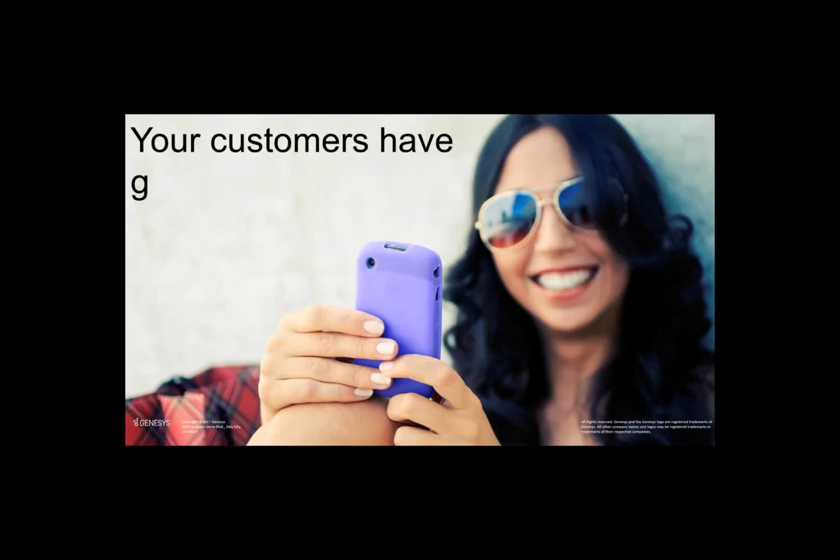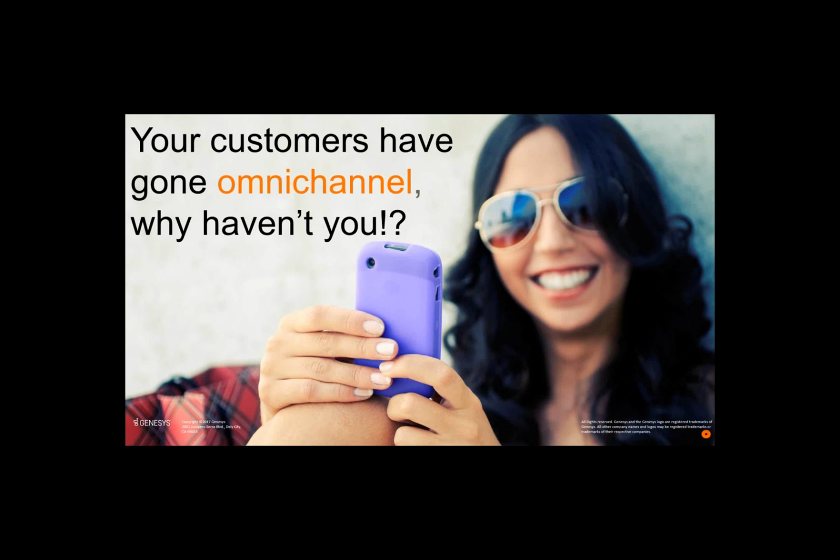And we mentioned the multi-channel point came up in the chat room. Your customers have gone multi-channel already. Really, that's the point I'm making here. They have their smartphones. The smartphones give them access to multiple ways of contacting you: phone, chat, email, any messaging platform you choose. Whether we like it or not, the customers, we as consumers, are omni-channel in our behaviors. Have you, as the brand, actually responded to that? And have you got the processes, technology, people in place to actually respond to that? And the question we would ask is, why haven't you?